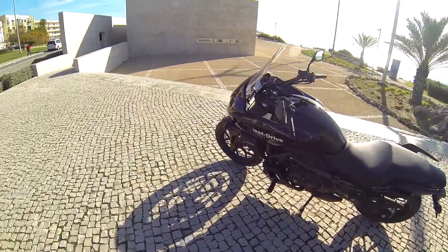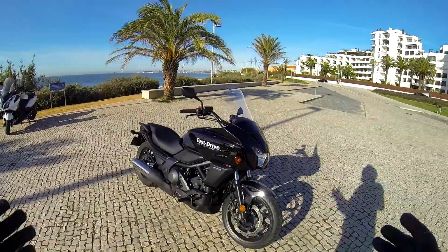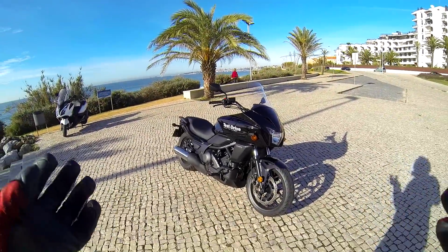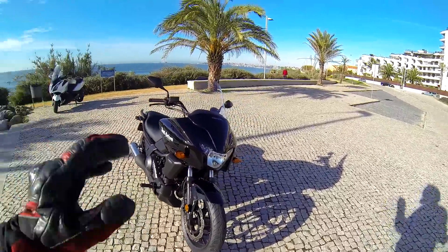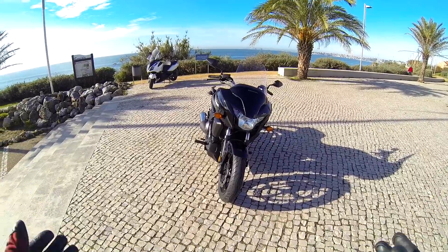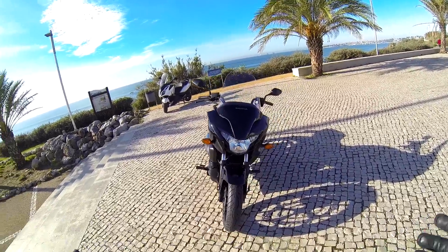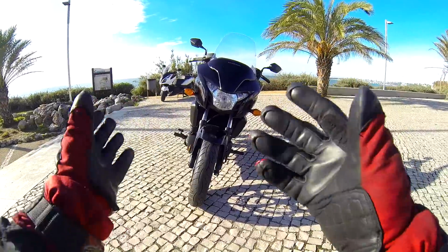I hate starting the walk around from this side, and I always do. Don't know why. So it's not as ugly as the picture shows. Seriously, the guy who took that picture should be taken out and shot. It's horrible, the photo that Honda shows, because it actually looks nice. It has a VFR-ish front optic.